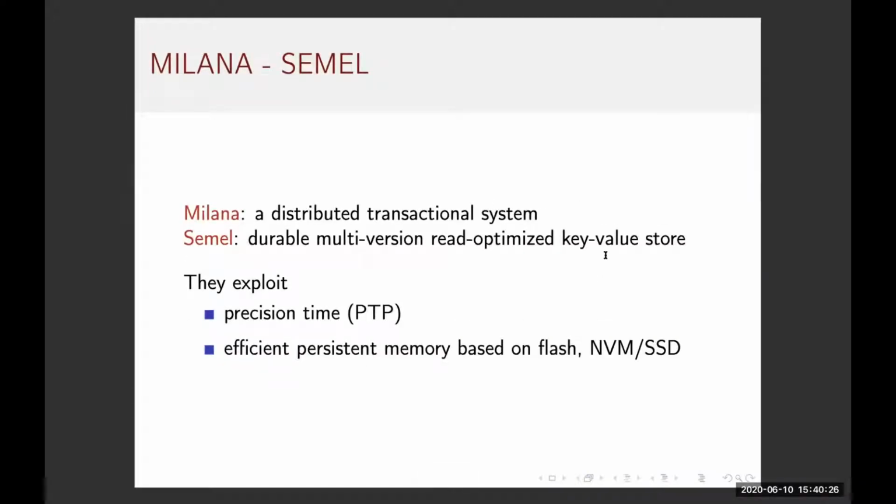So there are two systems that the paper talks about. Semel is a durable multiversion read-optimized key value store. On top of this, they built Milana, a distributed transactional system that uses OCC over Semel. Both of them use a pretty standard way of doing things. But the two things described in the paper are, one, the use of precision time. The second, for building Semel on top of SSDs, they have an efficient way of changing the FTL, the flash translation layer in the SSD, so that they do multiversion writing, multiversioning, in a more efficient way. So that's the paper.